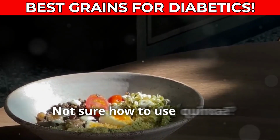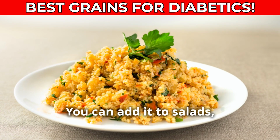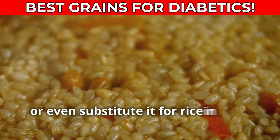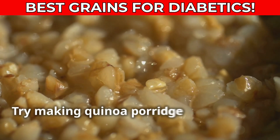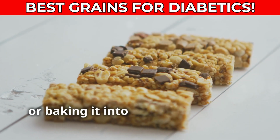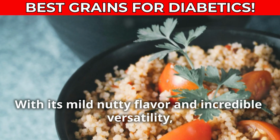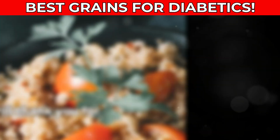Not sure how to use quinoa? The possibilities are endless. You can add it to salads, use it as a base for grain bowls, or even substitute it for rice in your favorite recipes. Feeling adventurous? Try making quinoa porridge for breakfast or baking it into healthy snack bars. With its mild nutty flavor and incredible versatility, quinoa is the superstar grain your body will thank you for.